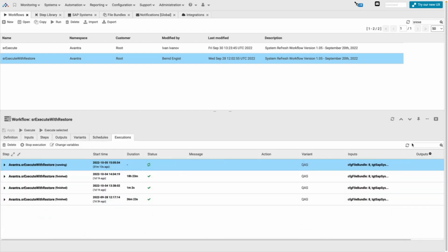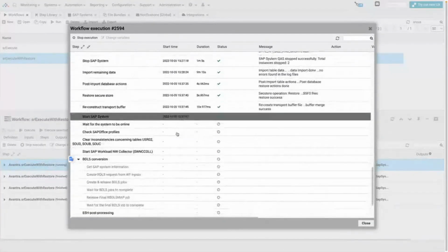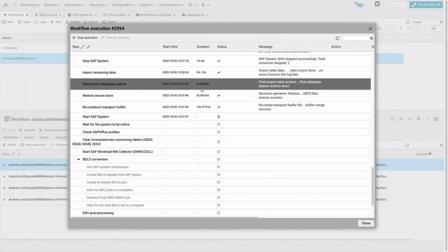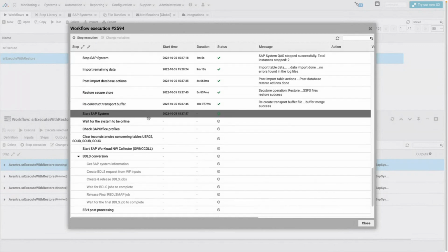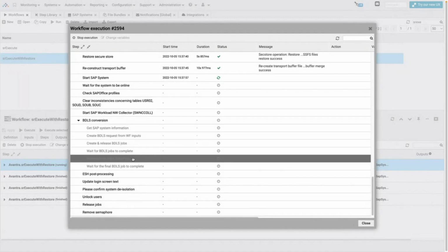Yeah. So let me see where we're at. Opening this once again. And we're still waiting for the system to be started. Import remaining data. We've just been there, 9 minutes. And I think the rest should be now rather quick. I think the BDLS conversion, since there's not a lot of data in it, will run very fast. And then we have a refreshed system.